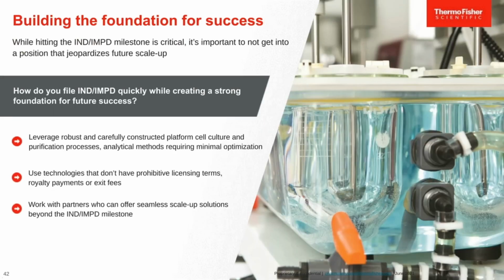So just a couple of slides left. Now going through and introducing to you the stable XP-CoS system, and how it fits within Quick to Clinic 2.0, we've really laid the foundations for success for your IND or IMPD. So hopefully, you can see that Quick to Clinic is formulating the pieces that are really critical for this foundation, where it combines the process, the analytics, as well as the scale-up strategy with a really robust cell line that is available now to create your molecule of interest.